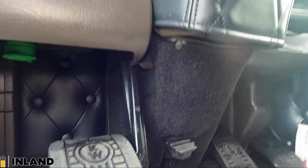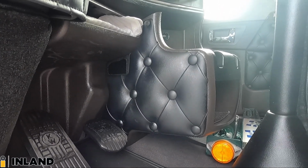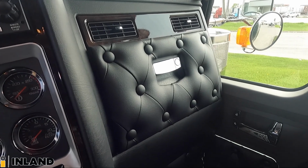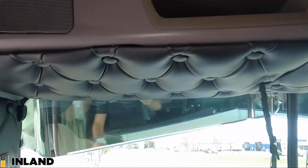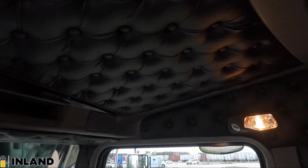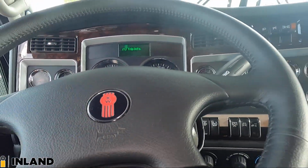We have a carpet wrap steering column, this beautiful pleated steering column wrap, and then we have the Seattle package on the sides of the cup holders. We have it on the glove box, on the heater panel, over the peeper window, on the door here. It comes with the panel up here above the door itself. We replaced the sun visors with the paneling up here. And then in the sleeper, there's paneling down here, and same thing on the other side. So really cool way to trick out the interior.